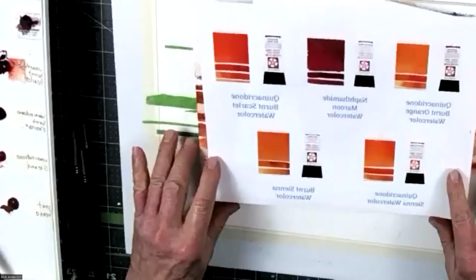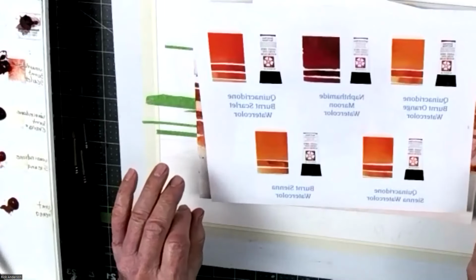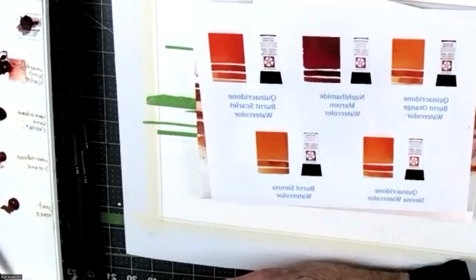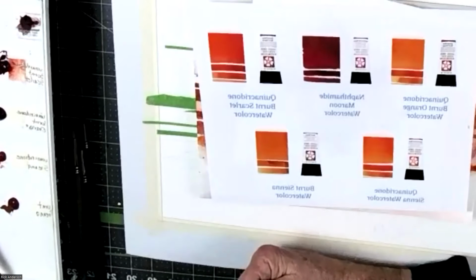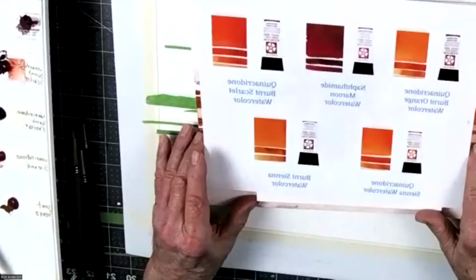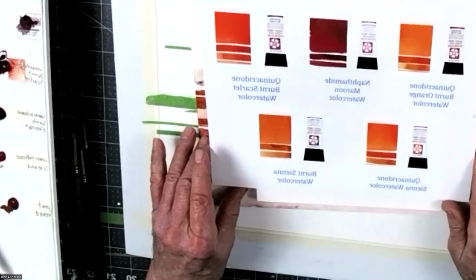Okay. I think we can just proceed and then we'll read out the colors. The color from the left is quinacridone burnt scarlet. On our screen as we view it, the top row from the left has quinacridone burnt scarlet. The one in the middle is naftamide maroon. The one to the right is quinacridone burnt orange. Then lower we have burnt sienna and quinacridone. The last one on the bottom right is quinacridone sienna.